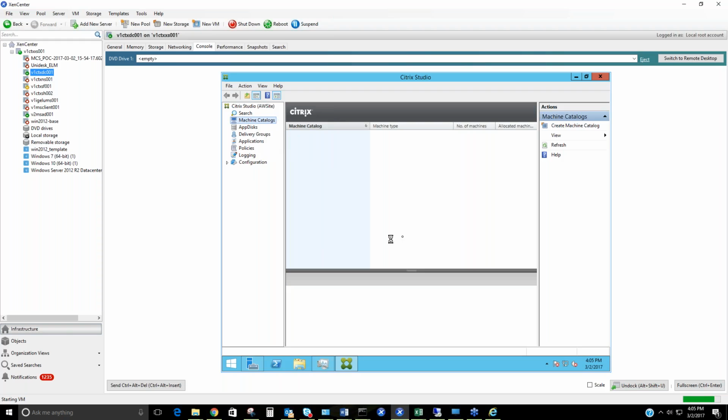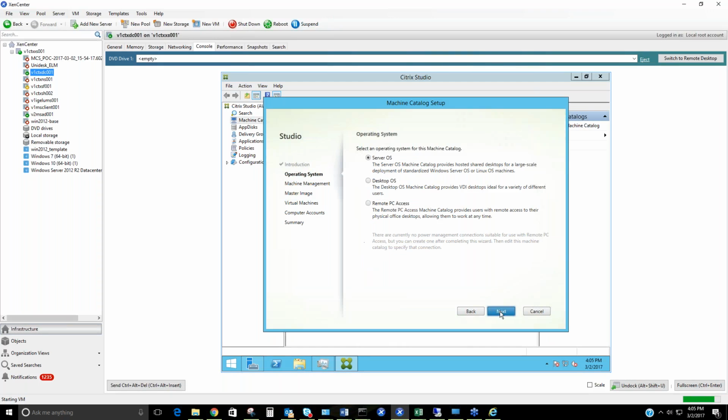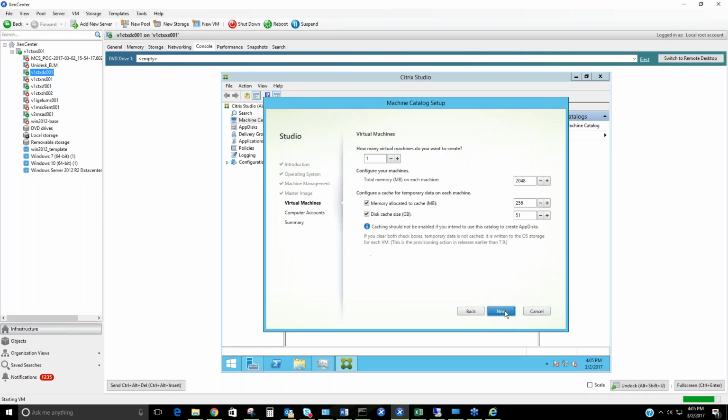All right. So I'm not sure why. Anyway, we'll see what happens here. Oh, there we go. It's all good. So we're going to create a server catalog using MCS. And we are going to pick that MCS, this guy. Yep. And let's just go ahead and create 5, but I'm only going to power up 1.